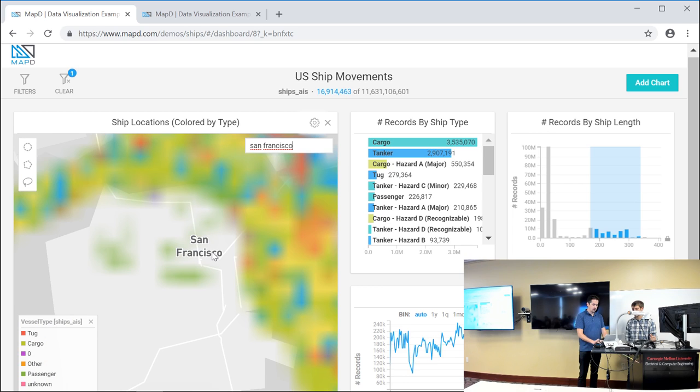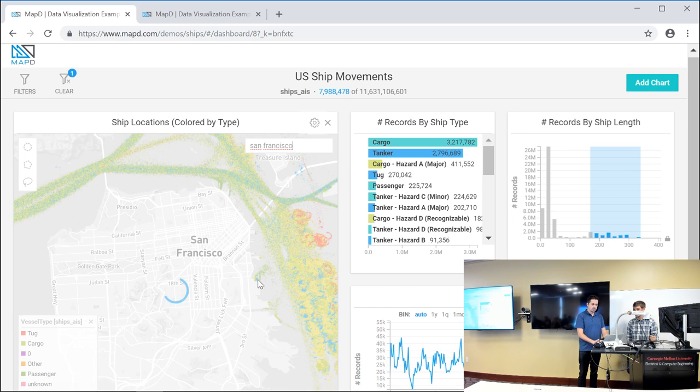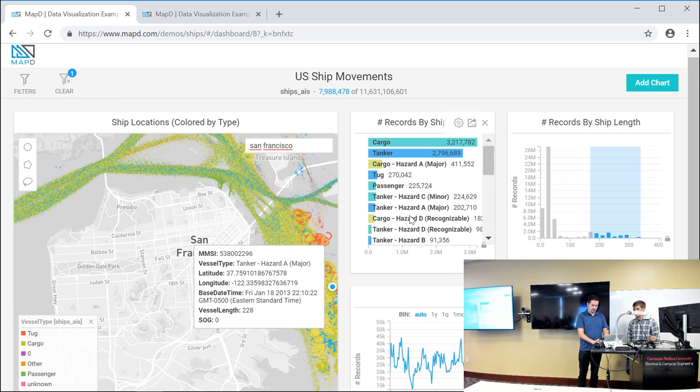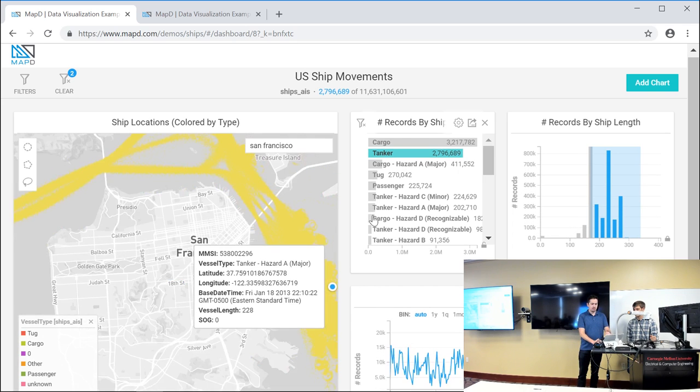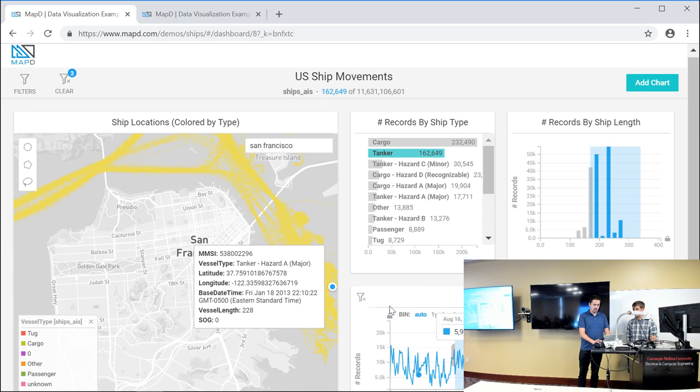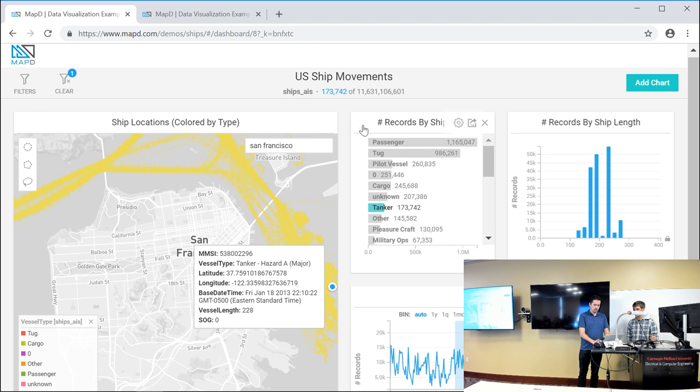Okay. So now that I zoom into San Francisco here, our office is sitting here, and we can actually see the boats. I think they're tankers, right? They sit out here and they moor, and you can actually see them kind of move around in the tide as they're mooring.